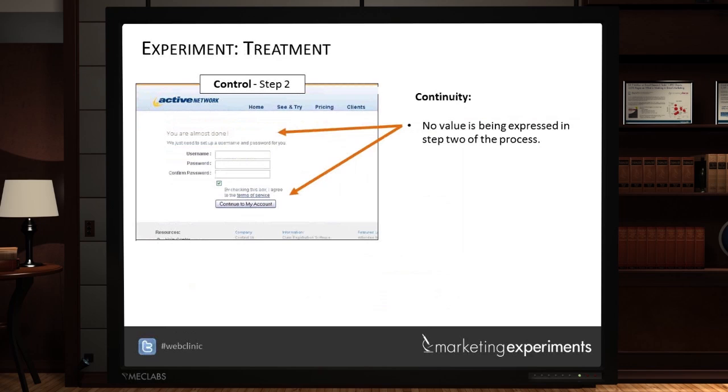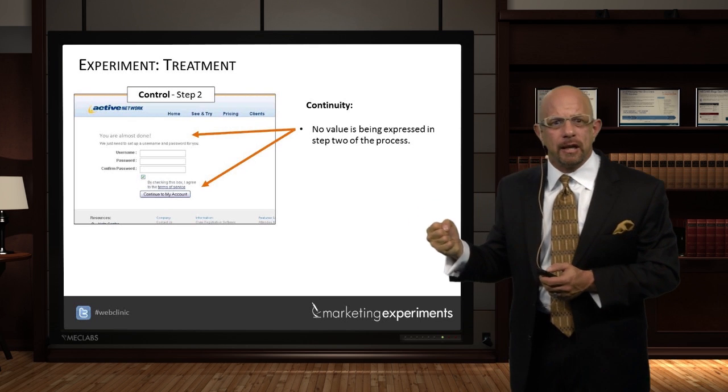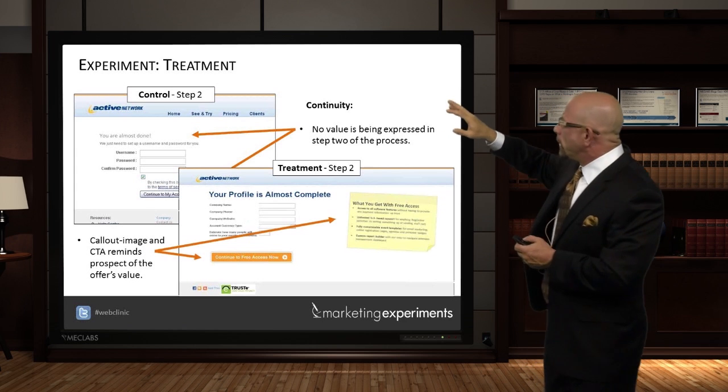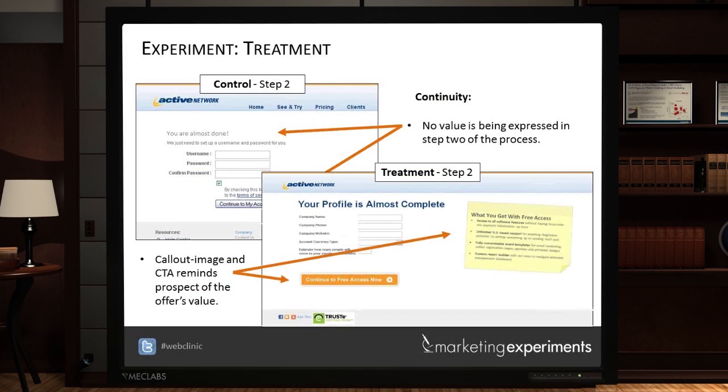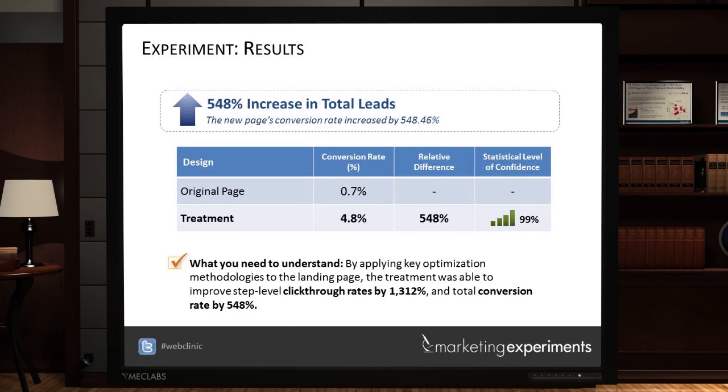Look at step 2 now. No value is being expressed in the control. Like the previous case study, there's no transference of value onto this final portion. But look at treatment 2, the difference, the call-out image, and then look at a simple addition of that box on the right-hand side establishes the value, and even the wording on the button emphasizes the value. What do you have? Well, when you put it together, this is the new approach. Treatment step 1, treatment step 2, and the result, a 548% increase in total leads.